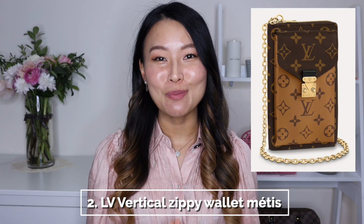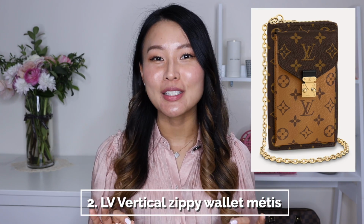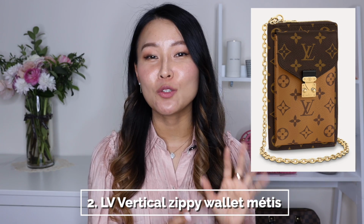My second pick is the Louis Vuitton vertical zippy wallet métis. This little phone bag has such a cool design. I just love that combination between the regular monogram canvas against that little area of reverse monogram. It looks so edgy and cool. It's so modern yet so classic.